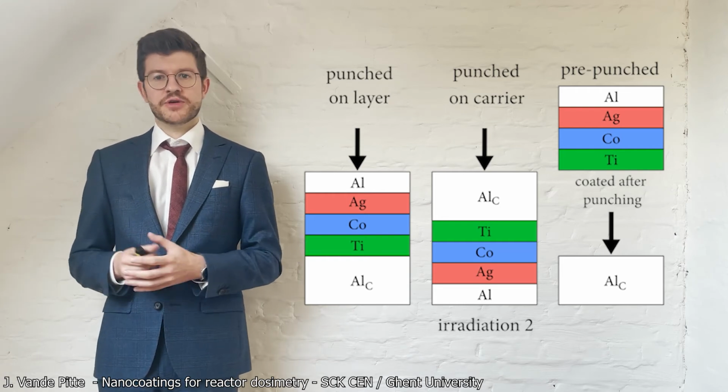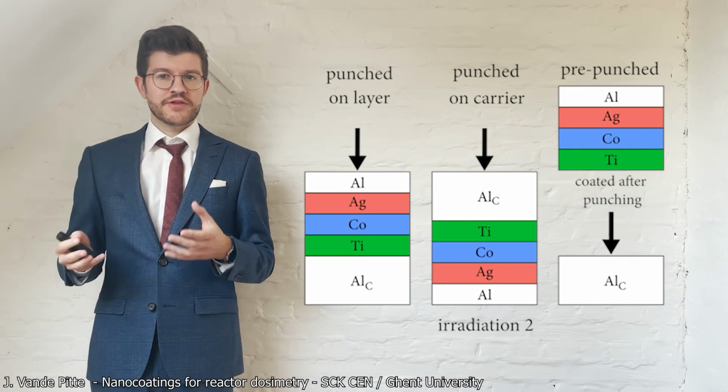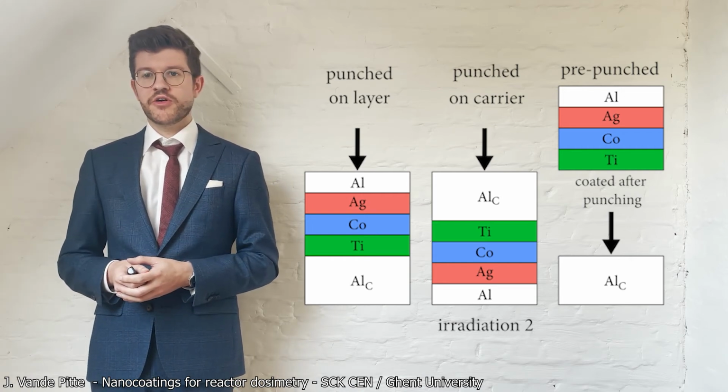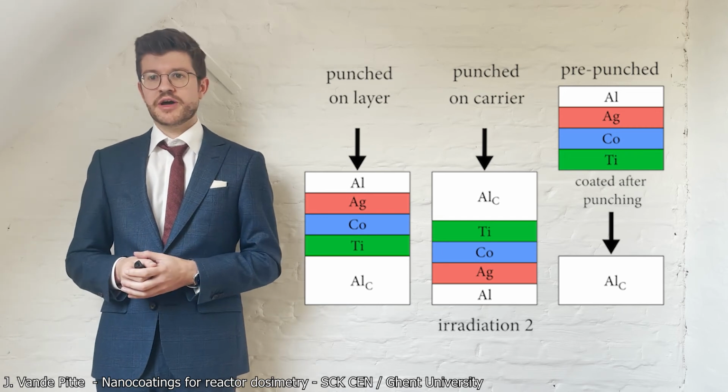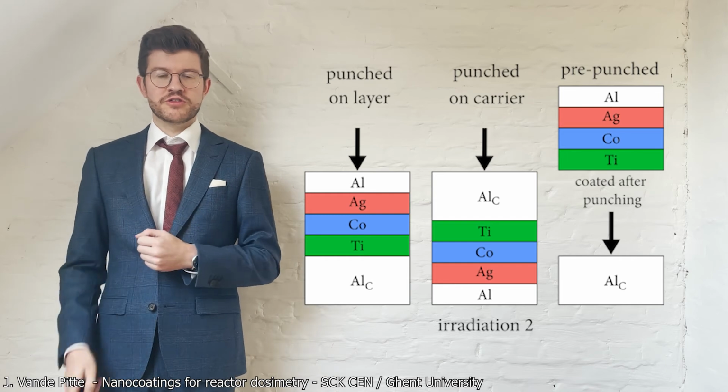This is somewhat less practical as we lose some flexibility. You also have to know the size of your dosimeter beforehand, and you can only make smaller batches. So it's not really suitable for any kind of commercial depositions.